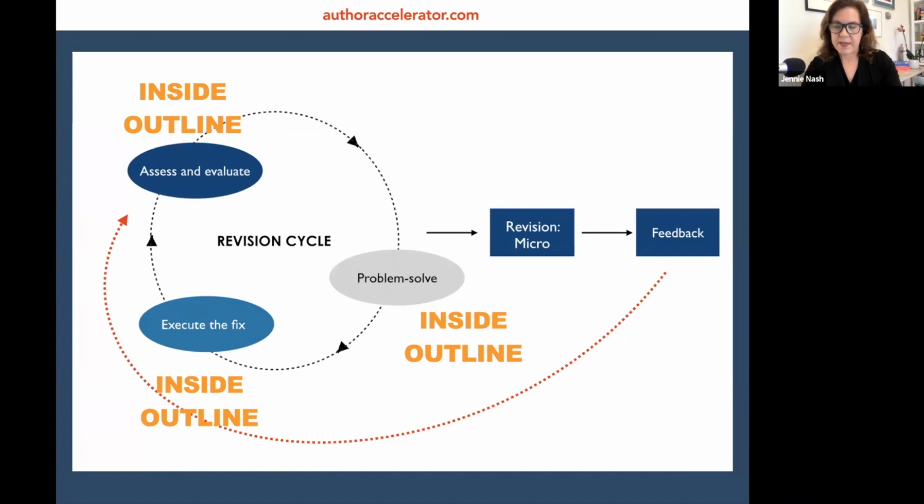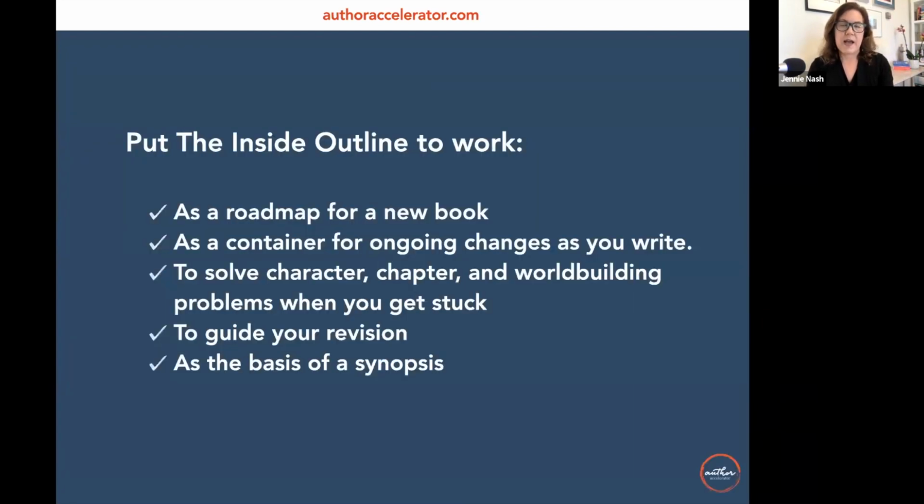So the inside outline can actually work as a roadmap for a new book, as a container for ongoing changes while you write. It can help you solve character, chapter, and world building problems when you get stuck. You can do an inside outline for a particular chapter. You can do it for a character. You can do it for world building elements.